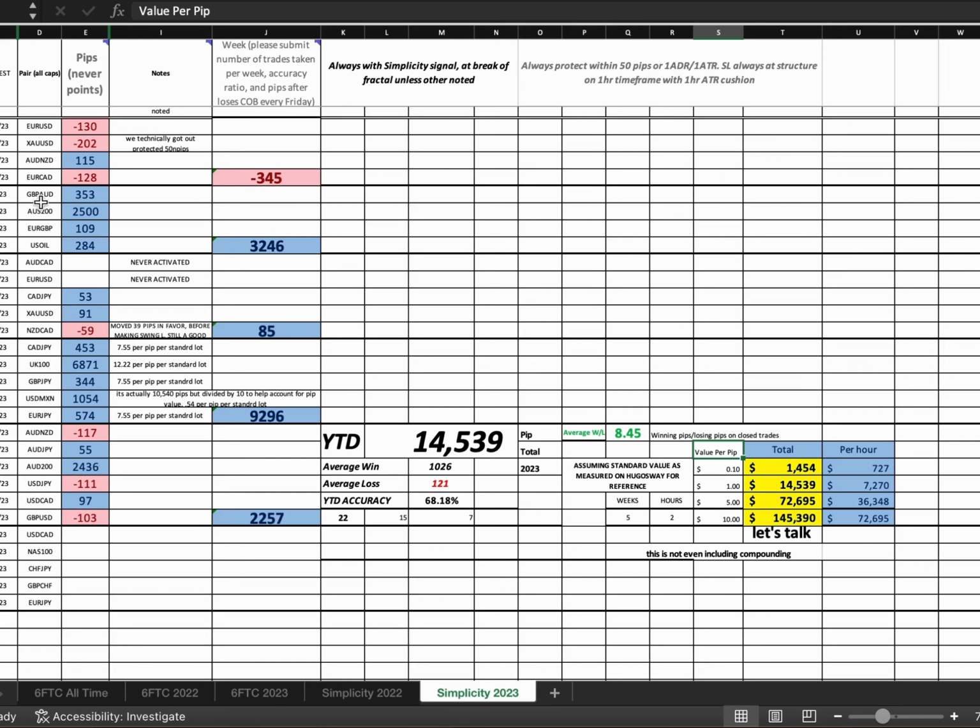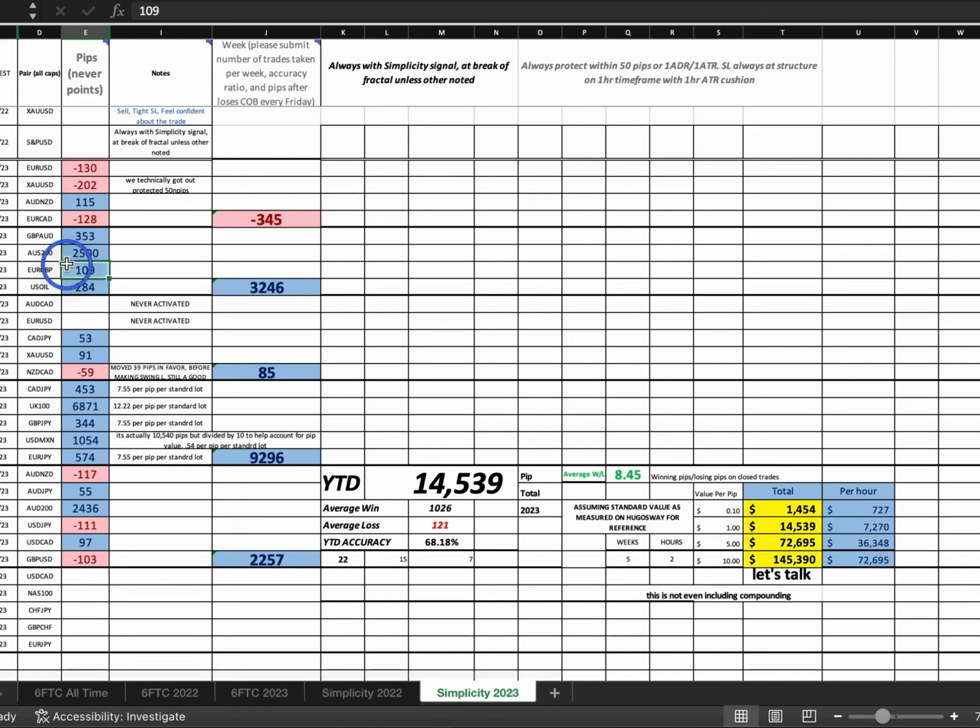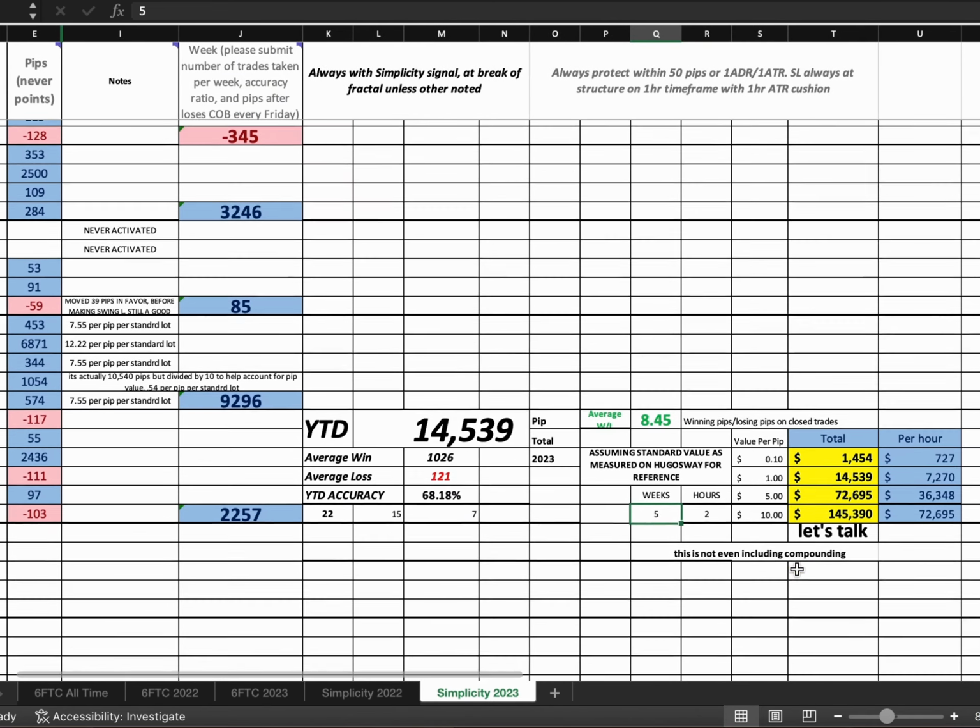But to give you an idea, each one of these weeks has 20 minutes, 20 minutes, 20 minutes, 20, and 20. So 5 weeks at 20 minutes apiece. We're at less than 2 hours of actual trade time. So now I'm going to zoom in and try to make this a little clearer.